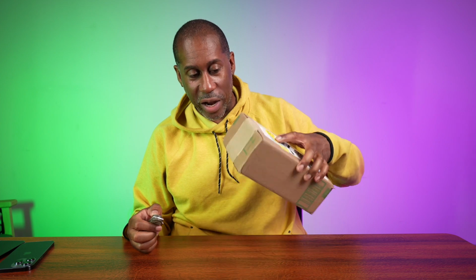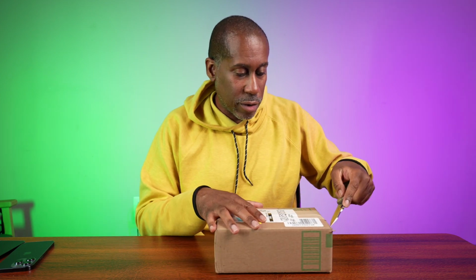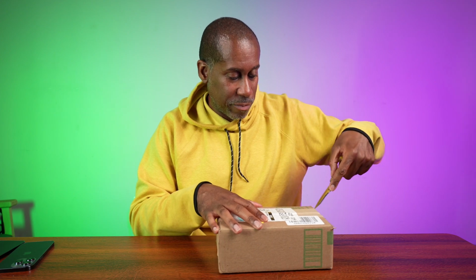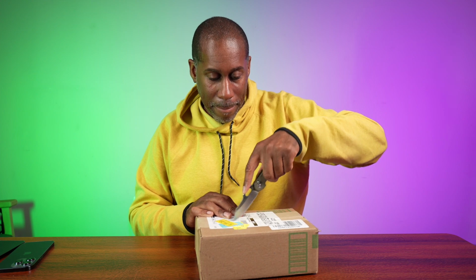All right. We have one last box to open up here. Let's see what we get. It has a little bit of weight, not too much, but I have no idea what it is. It is from Amazon, so hopefully it is something fun and exciting.